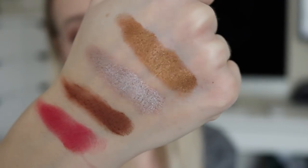One more thing I forgot to mention, some of the darker shades definitely stain. That blue in particular and the purple that I wore on that other look I was explaining earlier, those definitely stain. All right, here we have the second row.